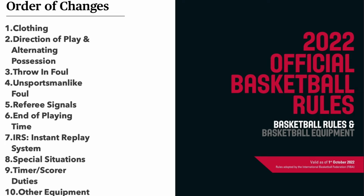And then we have timer and scorekeeper duties that might not be of huge interest to some referees, but they will be included so that we can cover all the changes.